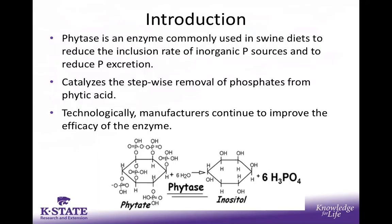How phytase works is that it catalyzes the stepwise removal of phosphates from phytic acid, or phytate, which is the form that phosphorus is commonly bound up in cereal grains. Technologically, however, manufacturers continue to improve the efficacy of the enzyme through newer generations of the product.